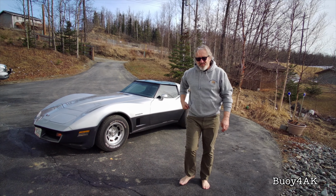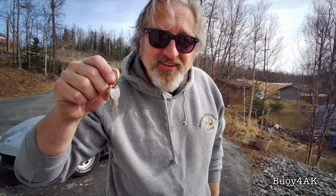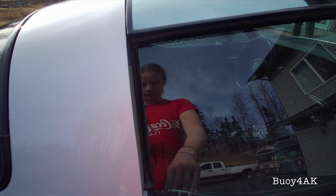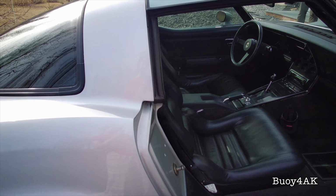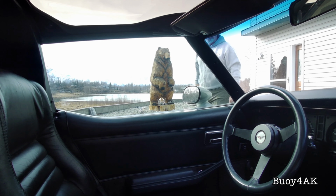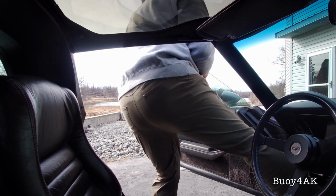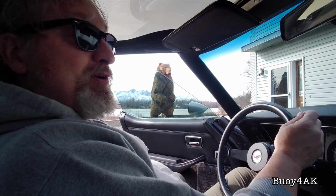All right, so now here's the best part. You know why? Buddy Russ gave me the keys. Let's take this thing for a ride. Hey, how do I open this? Wow, that's weird. All right. Look at that, 54 years old, I can still get in a Corvette.